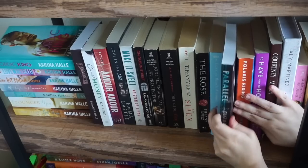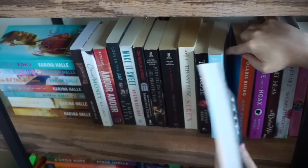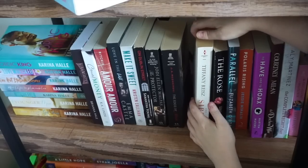This book, Parallel, I really, really want to read. It actually has a new cover, but I've heard really great things about it. This one right here, I don't know what this is about. I think this was sent to me, so we can look at that. These Tiffany Rees books I want to keep.